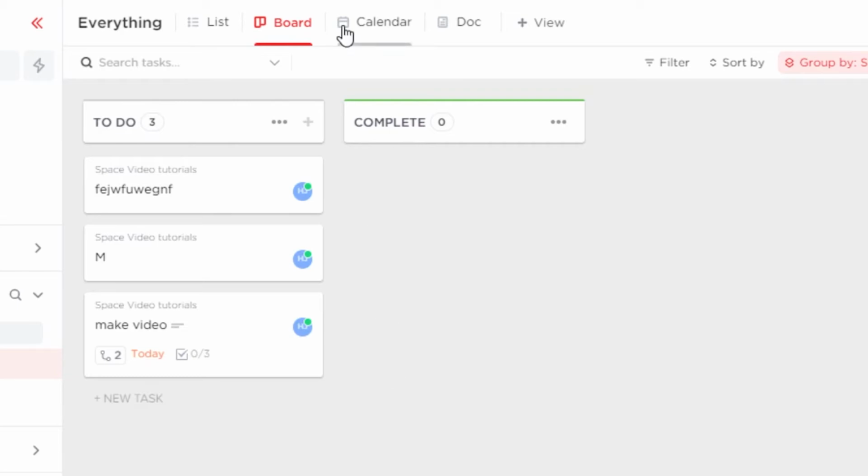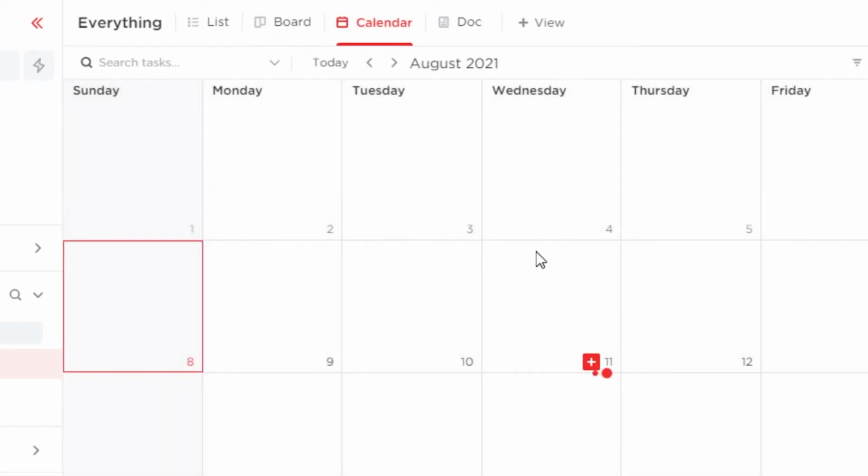So you can see there is a board option for you, and as you know, you can share this board and you can add different people to these boards, and they will be able to create their workspace right here and do the work that you have assigned them. After that, there is a calendar option. So right here, it will show you everything according to your calendars.